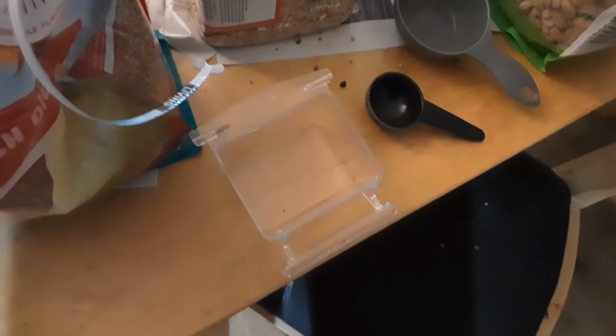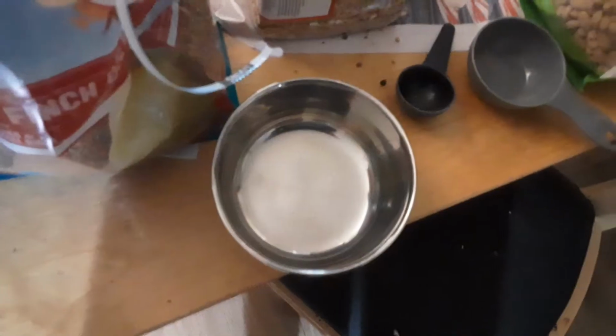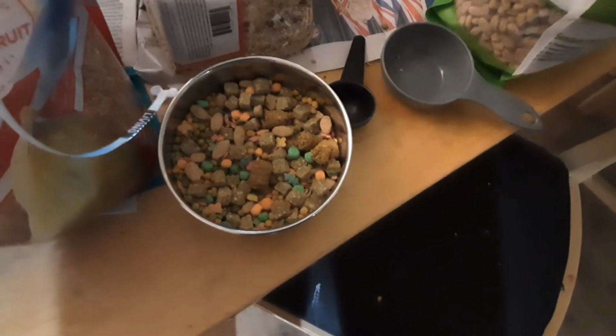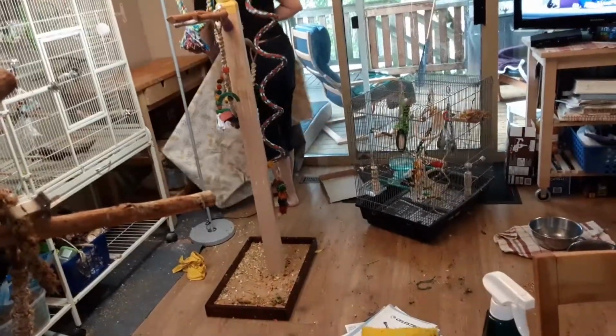Here's Blue's food before. And here's Blue's food when it's done. Here's Pippi's food before. Here's Pippi's food after. And here's Pippi's food when it's done. Here's Beep's food before. And here's Beep's food when it's done. We're switching out the pad that's underneath Blue's cage, so he's terrified.